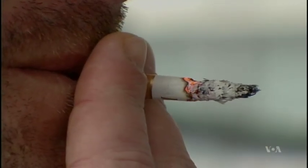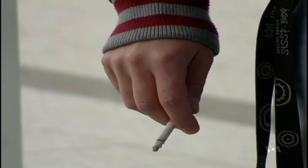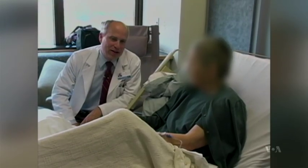Cigarette smoking is responsible for most lung cancers. Studies have established that connection. Others have established that inhaling toxins from someone else's cigarettes can also cause the disease. Nearly 1 million people die from lung cancer every year. Another 600,000 die from secondhand smoke.